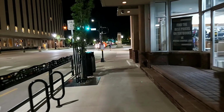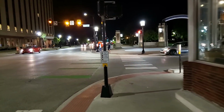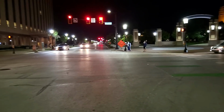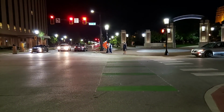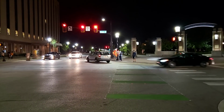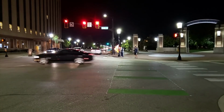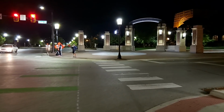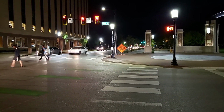I am walking up on a sobriety checkpoint. I just wanted to show everybody from the street how the sign is partially blocked. This is a Purdue campus, so typically there's going to be anywhere from 2 to 20 people standing in front of this notification sign. It is their first sign of the checkpoint to show. Now you can see it great from the sidewalk over here with nothing in front of it.